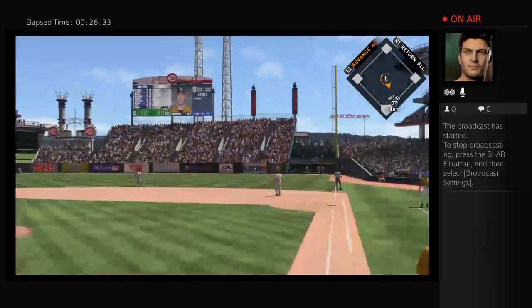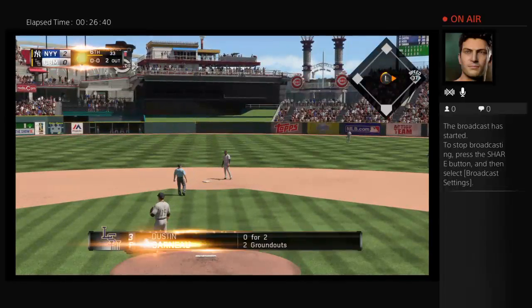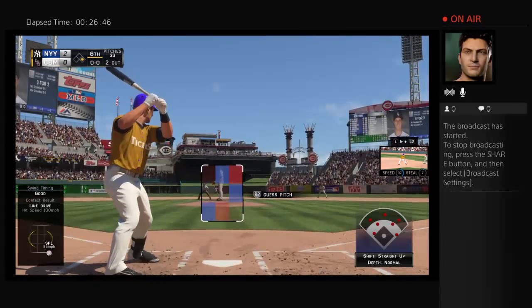This is pulled into right, and that's a base hit. 1 for 2 in his first couple of plate appearances. Dustin Garneau stands into the box. He's 0 for 2 so far in this one. Garneau.